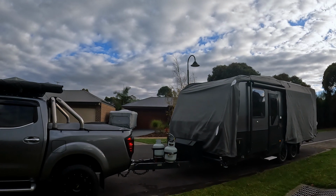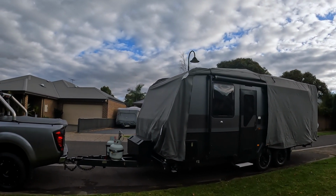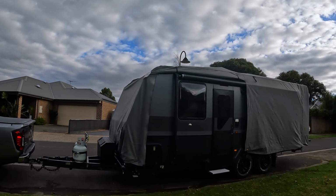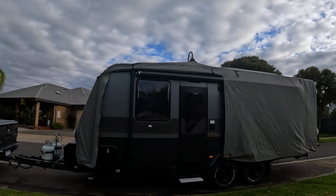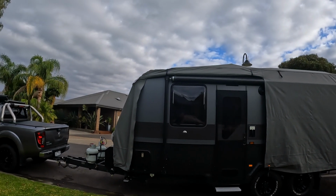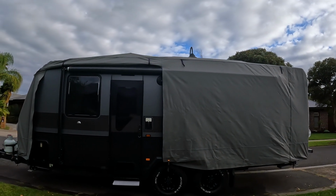You're probably wondering why the van's in its pajamas today. Basically, we're not heading off for a couple of weeks. The weather over the next couple of days is going to be a bit ordinary with some possible hail, so let's just protect it. I can subtract the weight of that cover off the overall thing, because I think it's just under 10 kilos.